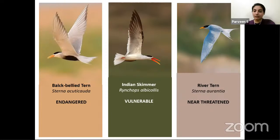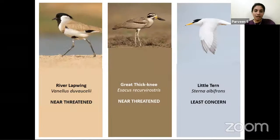The third one is the river tern, which is again a near-threatened species found nesting on this river system. The other two near-threatened species are the river lapwing and the great thick-knee. These both species do nest on the sandbars as well as on the bank. So they are not compulsorily nesting on the sandbars only.